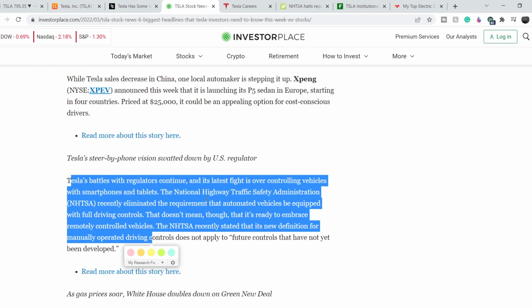The National Highway Traffic Safety Administration recently eliminated the requirement that automated vehicles be equipped with full driving controls. That doesn't mean, though, that it's ready to embrace remotely controlled vehicles. The NHTSA recently stated that its new definition for manually operating driving controls does not apply to future controls that have not yet been deployed.